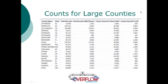Like Los Angeles, California, obviously has 225,000 mortgages there that fit the loan dates and the loan amounts that everyone's looking for, but there's only 56,000 that are Fannie Mae owned. And then only 5,400 with phone numbers. So it's a targeted database.